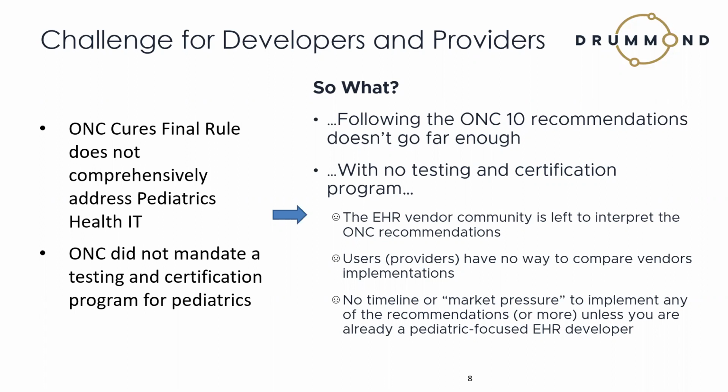Ultimately, pediatric clinicians do not have a transparent way to compare pediatric support across EHRs in the marketplace. And it leaves health IT developers with some confusion as to what is necessary pediatric support and leaves them with really no tangible way to independently differentiate their pediatric functionality in the marketplace.